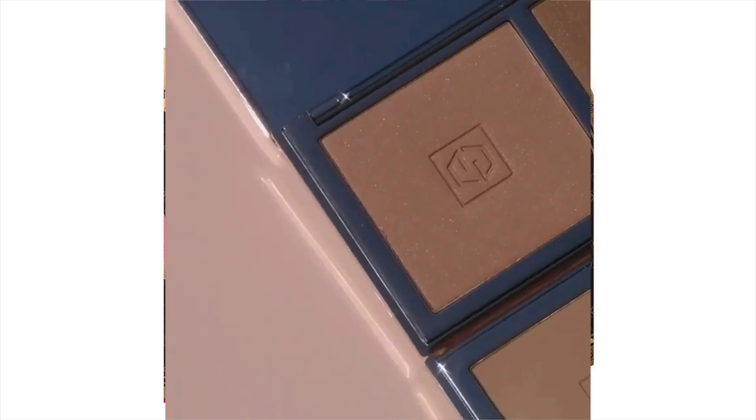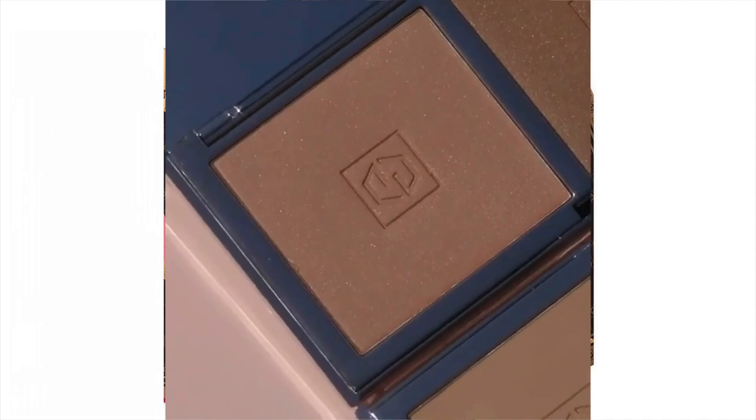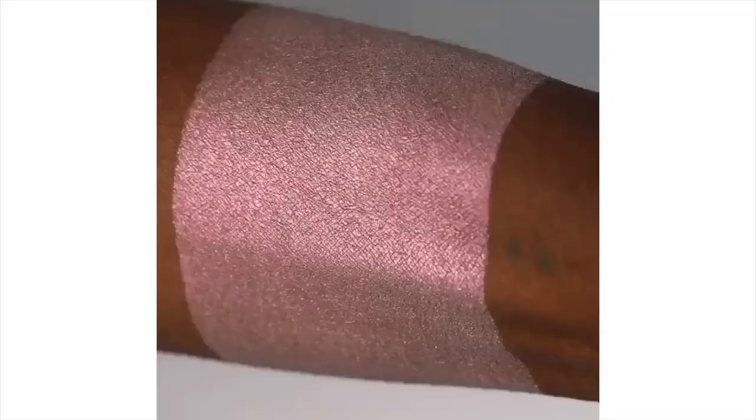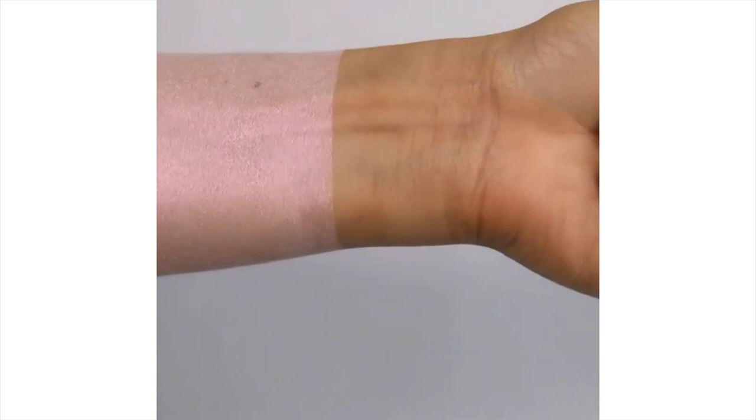They also have released, and this is an update but I thought we'd talk about it anyway, the bronzer duos that we saw previously. There are two shades of that. And then there's also a new highlighter, a Celestial Powder Highlighter, which is like a pink shift. So those have all launched.